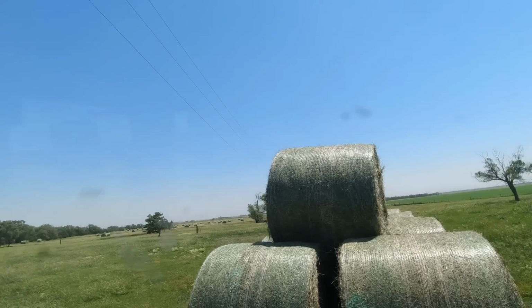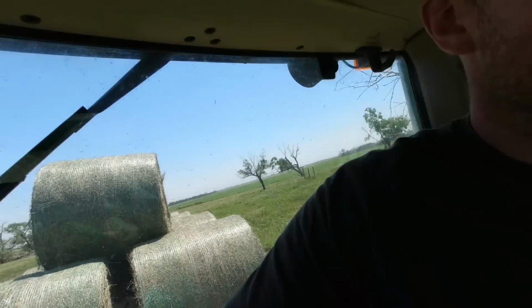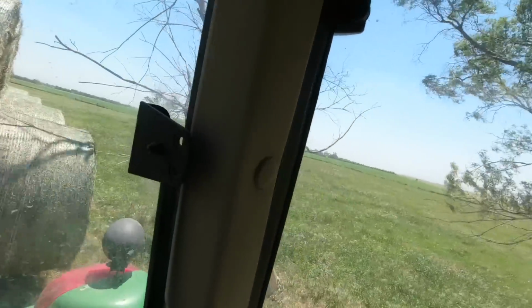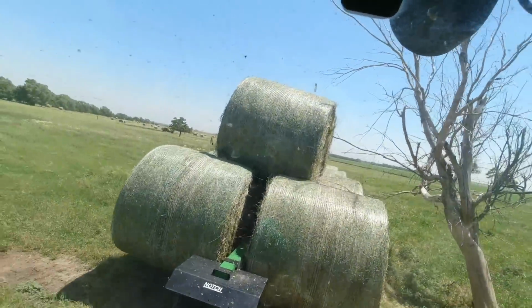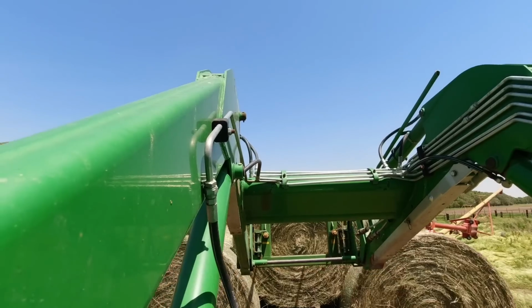I've never realized, but yeah, if we got too far to the left there, we would probably hit, but we also don't want to hit this tree. Just a little bump and grind. Nothing wrong with a little bump and grind. Oh, looks like I'm taking some twigs home with me.